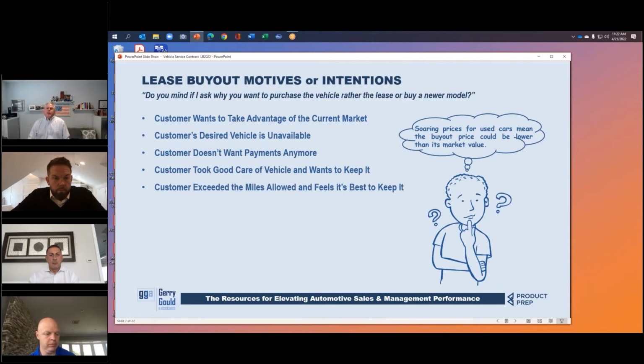Now, the customer exceeded the miles allowed and feels it's best to keep it. That's a great segue into the vehicle service contract, obviously, into GAP, all those products. And then the customer is under the miles allowed and wants to keep it. That's where this line comes in. I don't even know why I was on the service contract line, Damien.